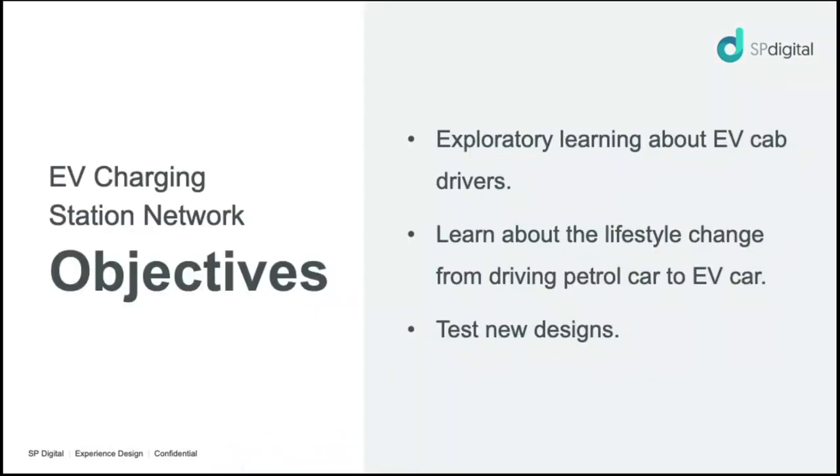Okay, so we start with the objectives. Don't worry, when I started this project, I didn't have any context at all about EV. I'm not even driving, as in I live in Indonesia, and I don't know how to drive, so I don't have any context in driving, let alone driving an EV. So the objective at the time was exploratory learning about EV cab drivers, to learn about the lifestyle change from driving a petrol car to an EV. And then we had some designs that we wanted to test with the users as well.